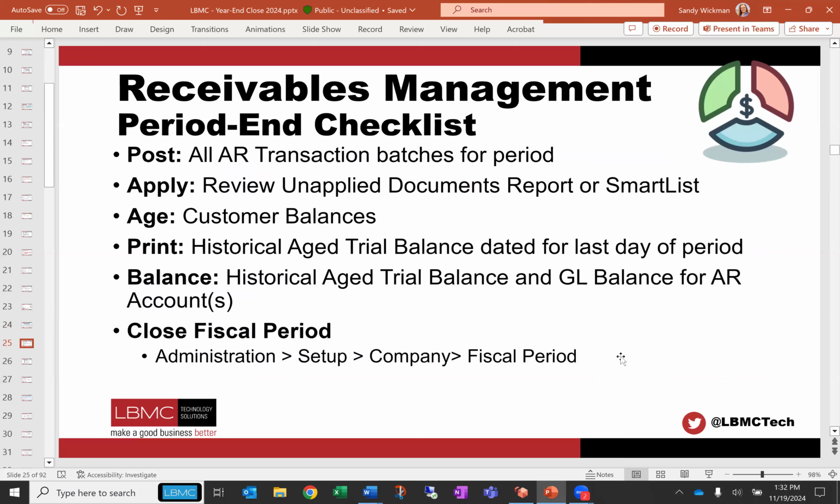Okay, so receivables management, separate from sales orders, right? These are core modules now. We're looking at receivables management period end checklists. So first we make sure all of our AR transactions are posted. We're on page 30 in the workbook. We're going to review all of our unapplied documents, either by a report or a smart list, and make sure we apply everything that it makes sense to apply.